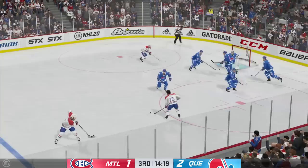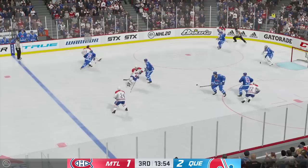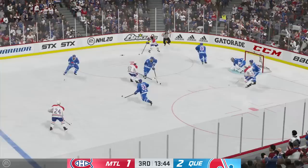Beautiful saucer pass. Well, I love the way they've played this shift. They've protected the puck well, but now they've got it and they can run around the zone. The defenders can't chase them. They're too tired. And tries to make a diagonal pass to Chelios. And now he moves it quickly to Carboneau. Takes the feed.